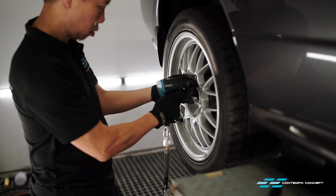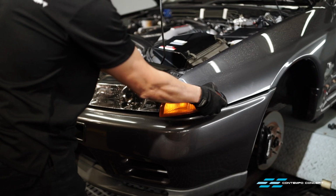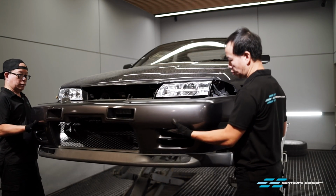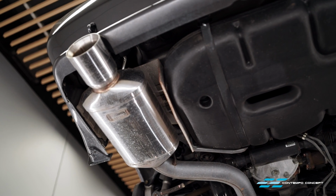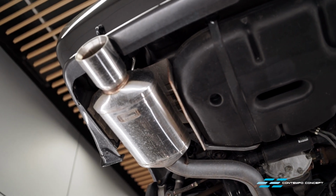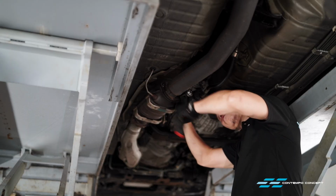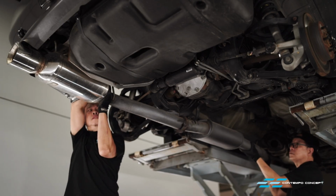The first step is wheels off, then a few nuts and bolts later and the front bumper can come off as well. Now it's time to tackle the other non-original part, which is the 5-Ziegen exhaust. Fairly straightforward to get it off the car, and lucky for us, we're able to find a near new complete original exhaust system.